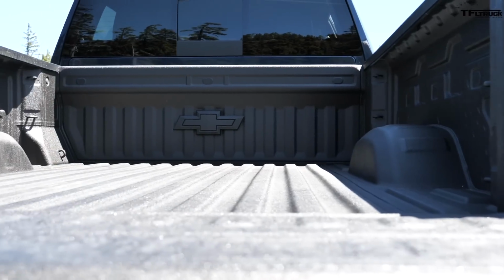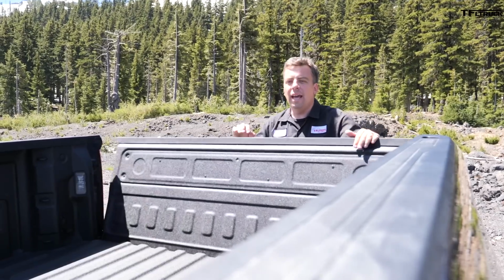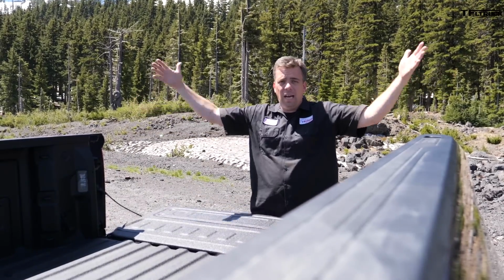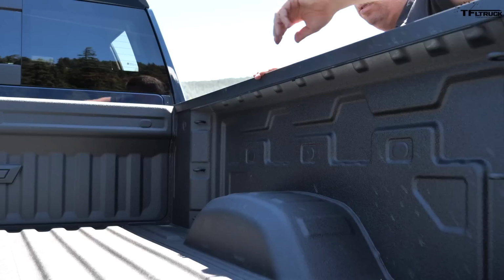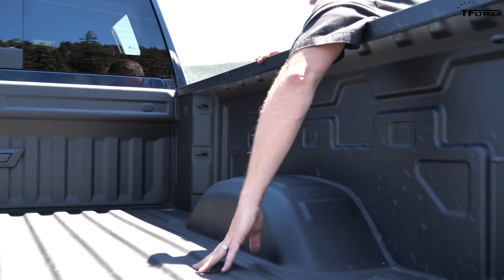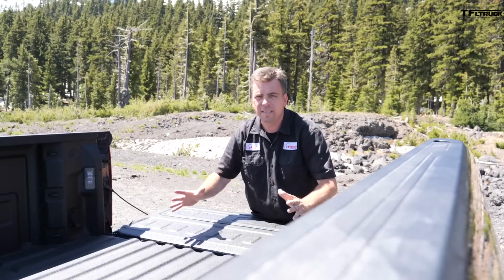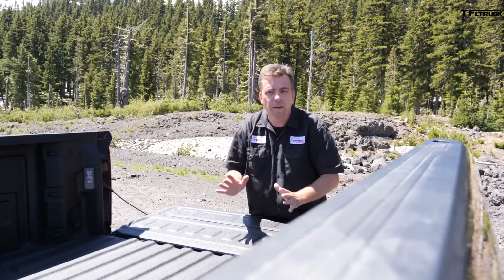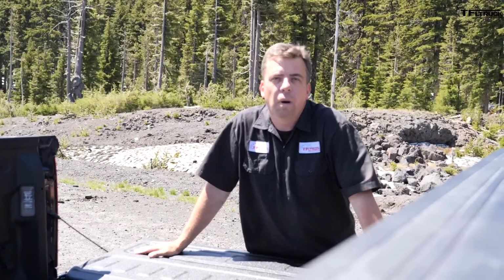The new shorter bed on the heavy-duty truck is now 6 feet 10 inches. It's gigantic. Just look how tall this truck is. I'm over 6'2", and I'm having trouble actually reaching into this truck, but there are a lot of tie downs. The walls are pushed all the way out, and this truck has the maximum cargo volume of any heavy-duty truck in the shorter bed or the long 8-foot box as well.